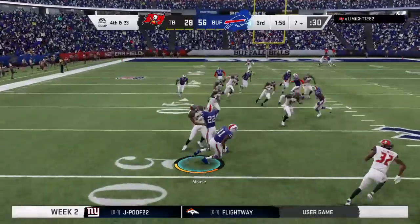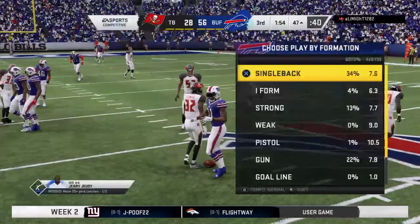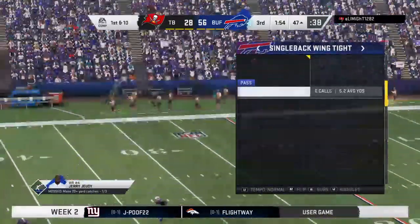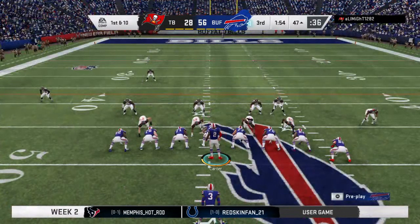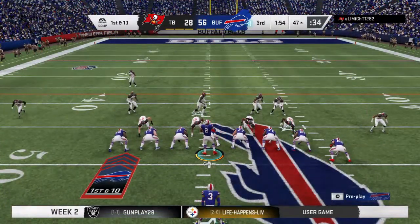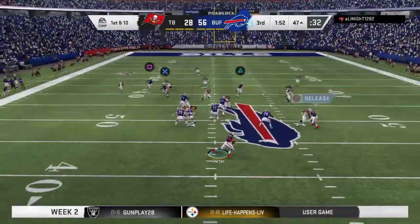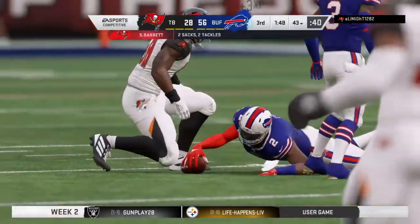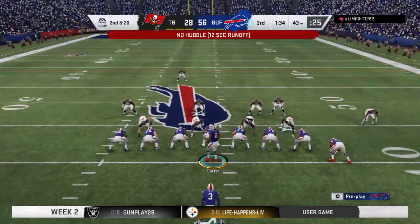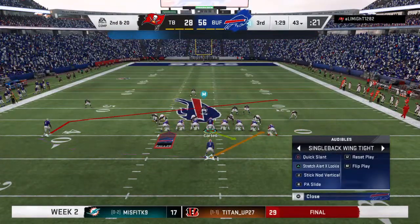Taking it about the 36. A good return there, 17 yards. And the Bills are going to take over in great position here with a 1st and 10. Carter now, off play action. Nowhere to escape, and he goes down. Shaquille Barrett able to get in there for his 2nd sack of the afternoon.